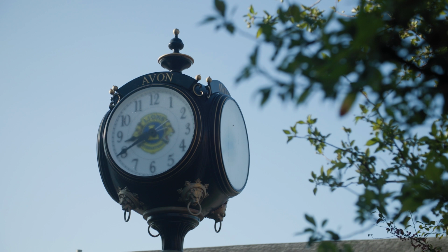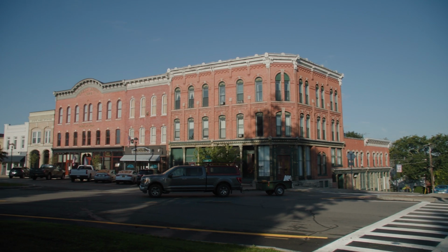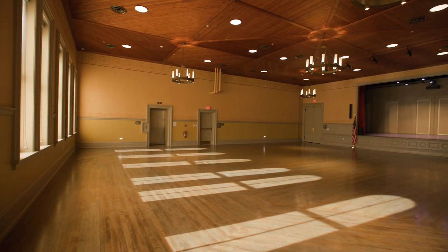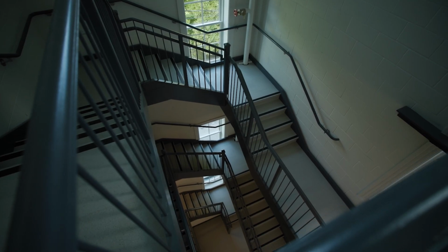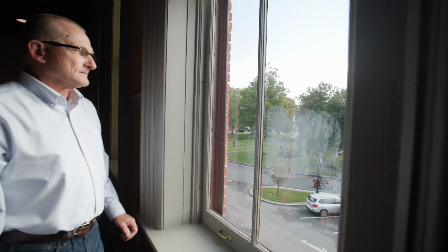Well, I think the lasting impact is you stabilize the downtown area. This is a building that will be here for many years. It's already been here for over 100 years. So with all of the improvements, all of the repairs, structural as well as mechanical, so you know we have a modern building with the looks of an older building. So it'll be here for a long time after I'm gone.